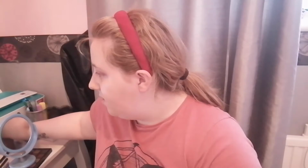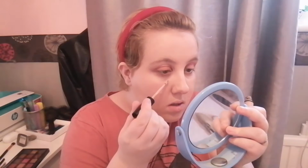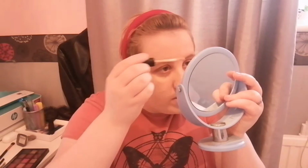Next thing I'm gonna do is concealer. So, using the same concealer I did on my eyebrows, I'm gonna put that underneath my eyes and on my spots that haven't been covered up by my foundation, and my nose. I really like this colour because you can hardly tell I'm wearing concealer. I like to put loads on my chin, especially covering the spots up, because they're so annoying.